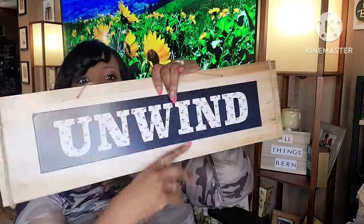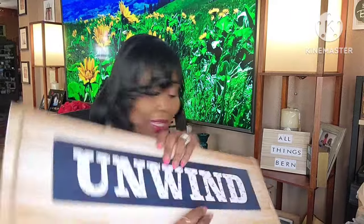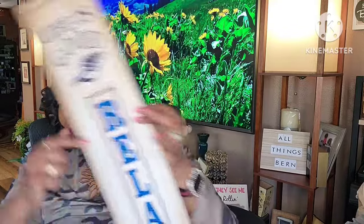And I just bought some cushions that are blue and white. So, yes, please. Pick this one up. Life is good. I love this one. Life is good, so just relax. I love it. I love Dollar Tree's signs. I have two of those.